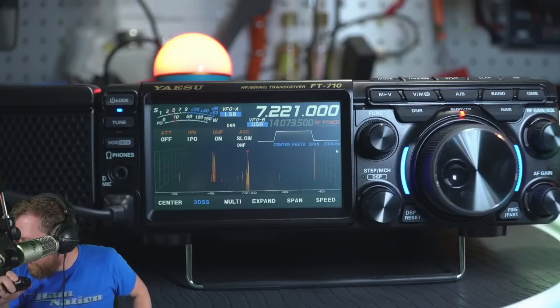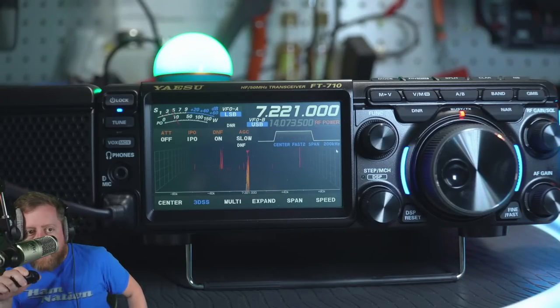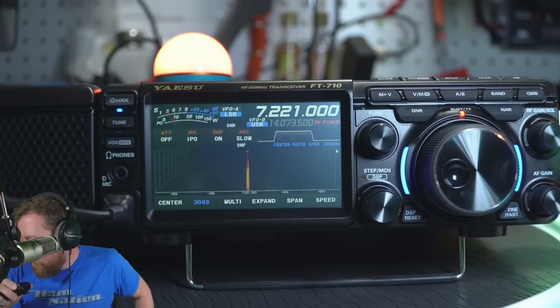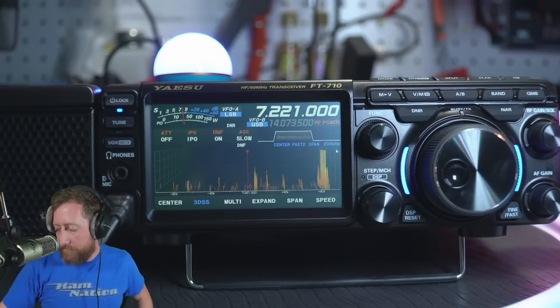Kilo India 6, November Alpha Zulu. We're testing the FT710 live. For everybody on the stream, you're hearing the audio off of the web SDR in Utah. You can watch me over on YouTube. We're testing this out live. So far, really good sounding radio, at least from the audio received, and we're testing the transmit audio. So you guys all tell me how I'm coming out.